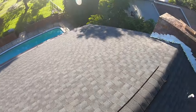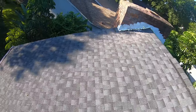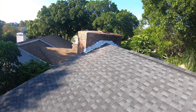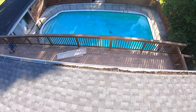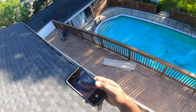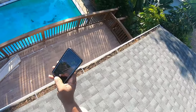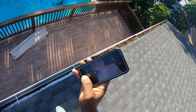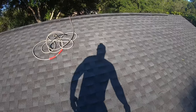Check out this back area. Oh shoot, look at all these bees, man. They said they had a beekeeper over here yesterday. Them things everywhere. All right, so these gutters are not that bad, but we'll clean those too. Right, we got our pictures. Get these gutters cleaned up.